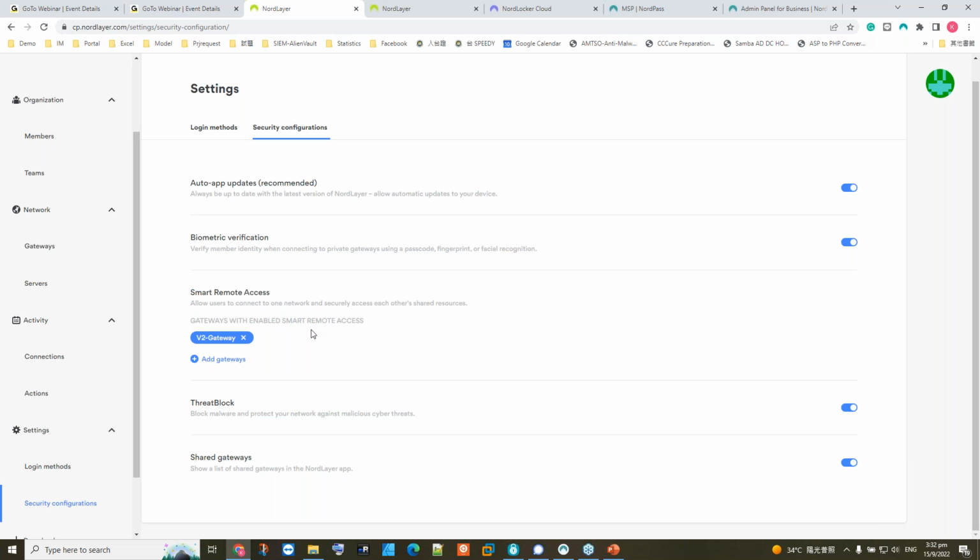You may think, okay, we have lots of users, they install the agent, they connect to the VPN. So what if I want to make a direct access to each other? You can assign a gateway here, and it will create a virtual network. So everyone connects to this V2 gateway, they can see each other. If you put the file server there, users connect to this V2 gateway, they can access the file server as if they are on-prem.